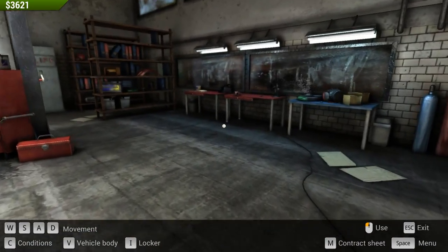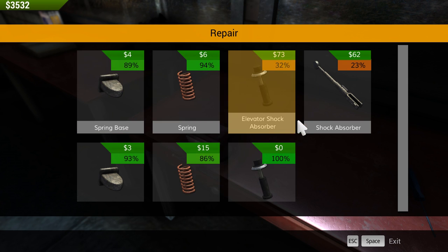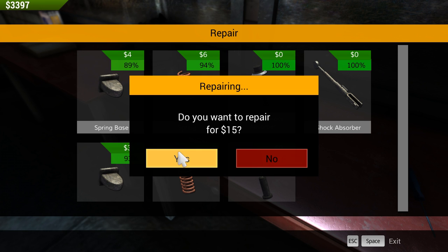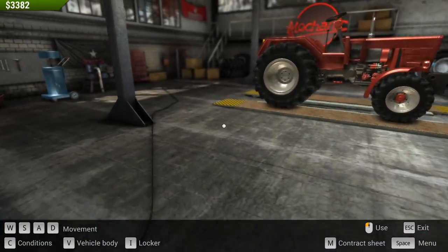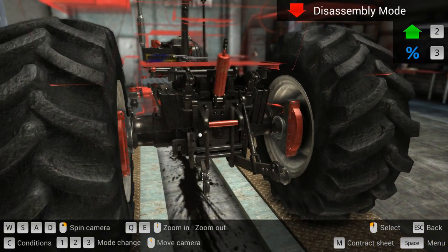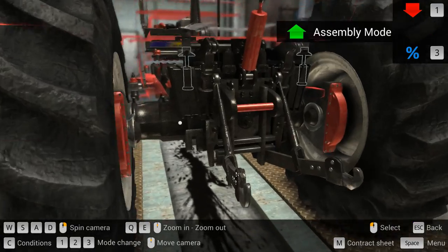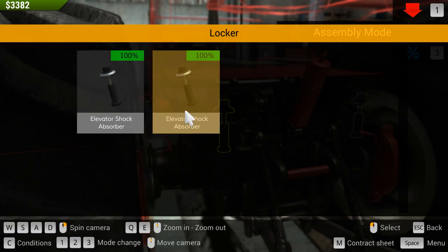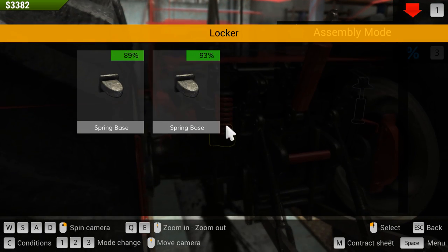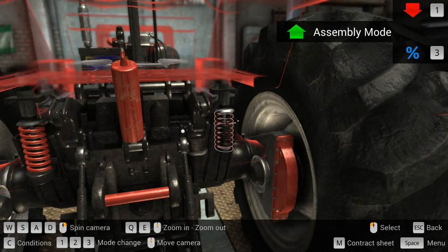Okay, that should be all the damaged parts. Let's see if we can repair. That, yes, that, yes, that, yes. Everything else is pretty good. Maybe we'll just do a quick repair on that one too for them. Whoa! The mouse is so weird on this game. All right, assembly mode. Put that link on first. Shock absorber, interesting. A spring and the bottom spring base. And the shock absorber.